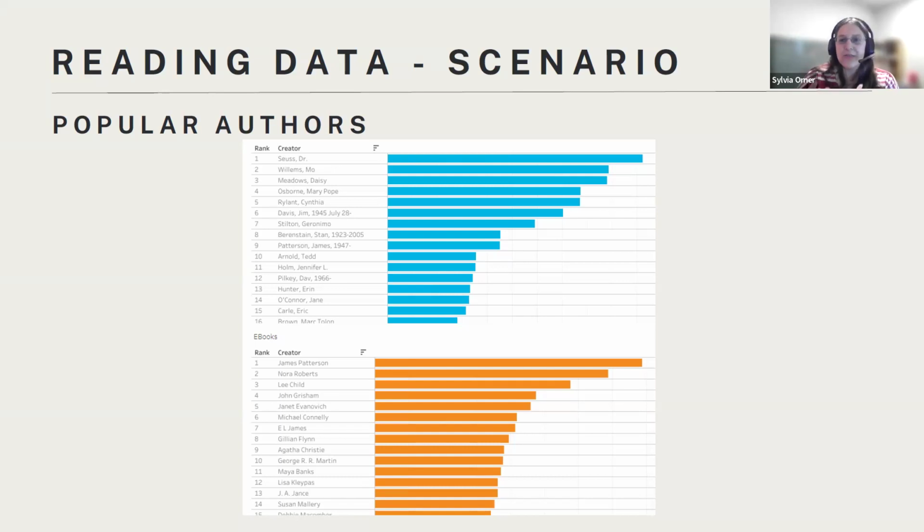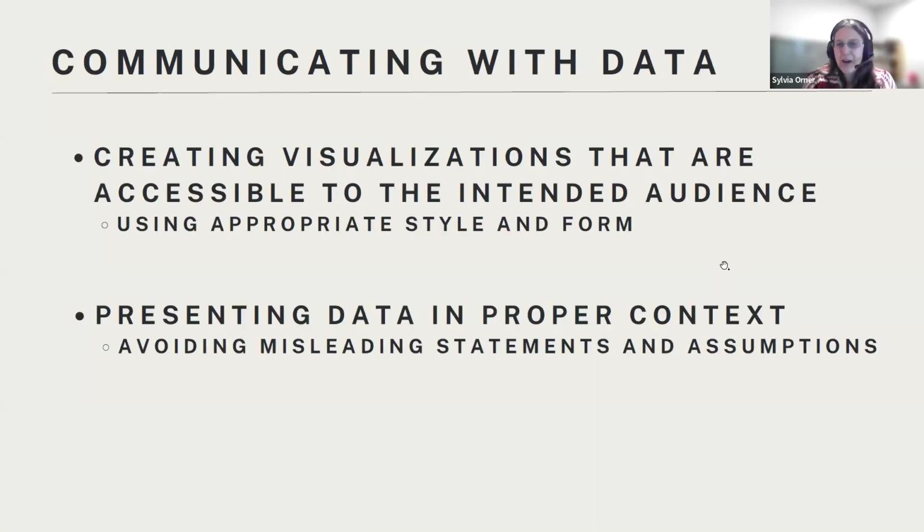So once we start reading our data and really thinking about what it means and what it's saying, next, we want to start communicating with it, right? So now it's time to give our data to the world. We know how to explore it. We know how to interpret it. So the next logical step is sharing it, right?